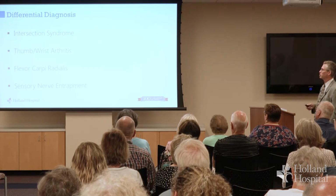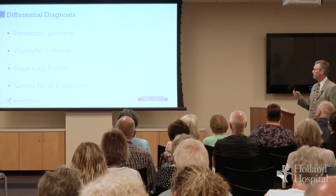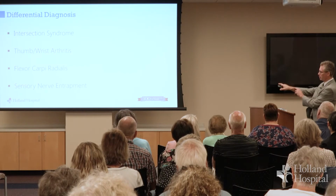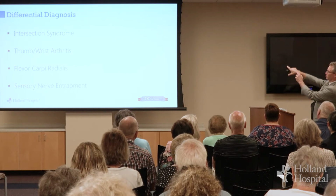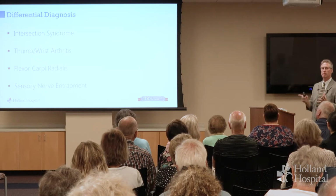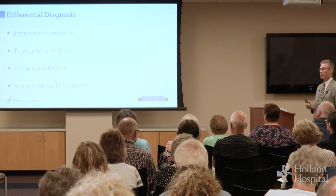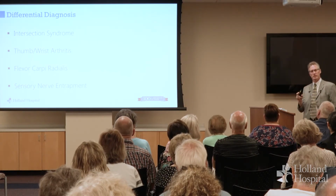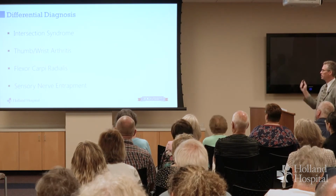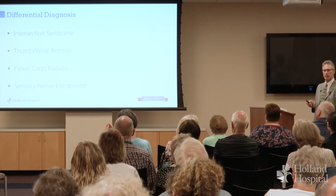The differential diagnosis, because there are other things in the area: intersection syndrome is just the syndrome described where the first two compartments come together. So that was the first dorsal compartment. There's another one with strong wrist extensors that runs up the back of your hand here, and they cross over right here. So when that second dorsal compartment gets inflamed, you can get kind of a combined pain in both of those areas. Thumb and wrist arthritis, they're down deep to that, but they're going to hurt in the same area. So that could be coming from underlying arthritis. The flexor carpi radialis is that big, strong wrist flexor tendon I showed you at the beginning there. And then the sensory nerve entrapment that I mentioned a minute ago.